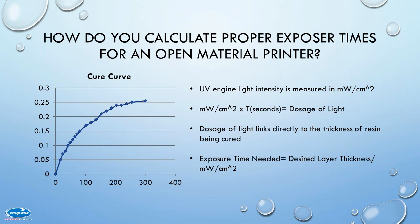Well, what we're going to do is we're going to look at our cure curve, and we're going to say, we want to cure a layer that is 0.1 millimeters thick. And if you look on the left side of that chart there, we can see 0.1 millimeters. And then if we were to look down at the bottom, that's the dosage of light needed. So it's about 50, a rating of 50.